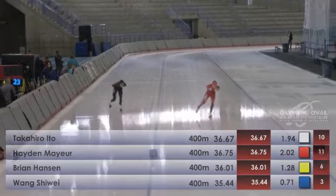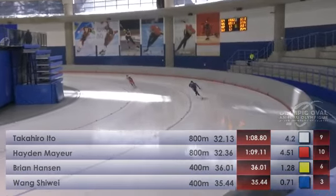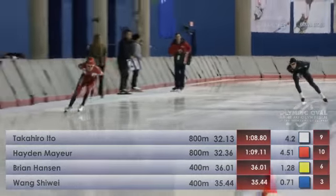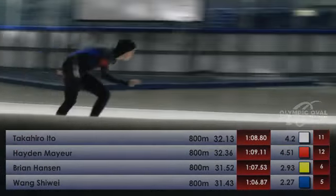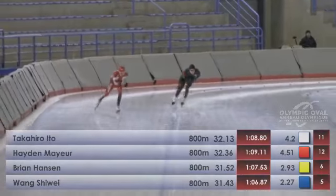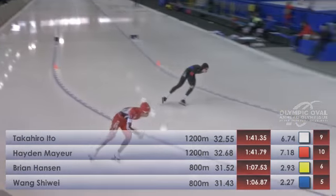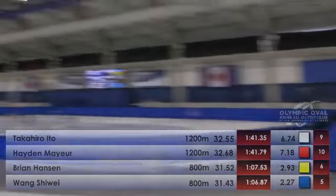Takahiro Ito's personal best in the 10K is a 13:57.27. So initial pace for Ito and Mayor, low 32s. First few laps are usually a little bit of a feel out, so Ito and Mayor are trying to find the pace. Ito comes through 32.55, 32.68 for Mayor. Both skaters deciding maybe the low 32s are a bit too quick.